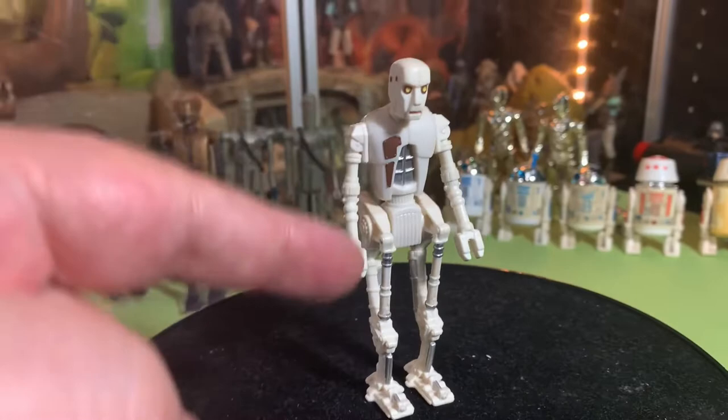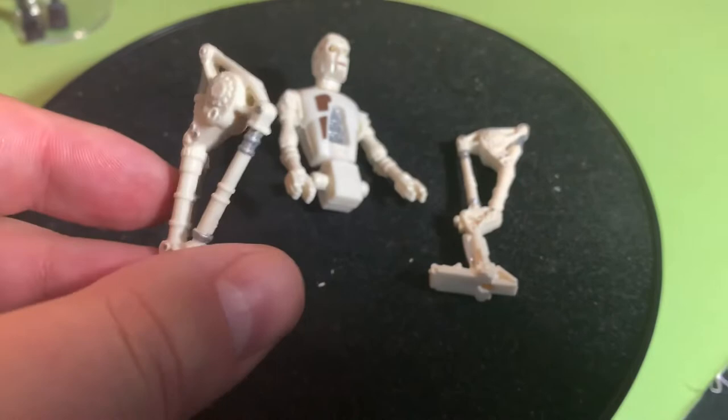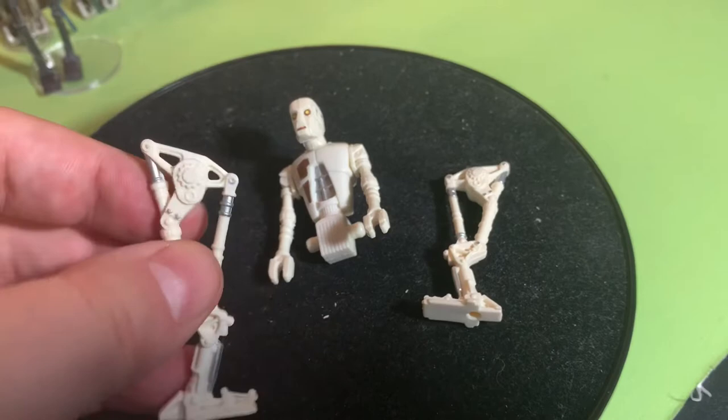So weird. One thing I always loved about 8D8 was that, like C-3PO, he's take-apart. His legs come off and there's these little pegs that you could put him back onto. And I always liked blowing him apart as a child. Whenever we were playing with him as kids, he would always blow up. My 8D8 never stayed intact.